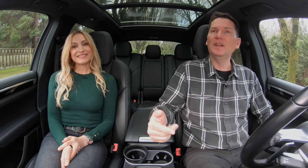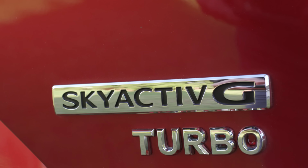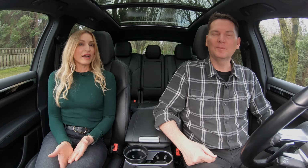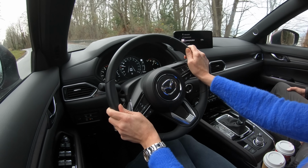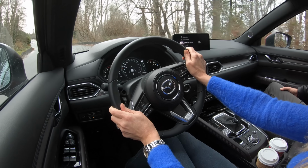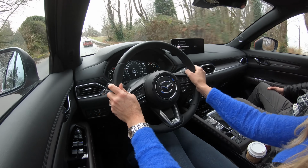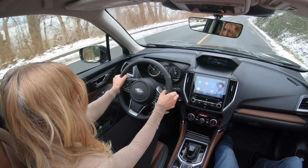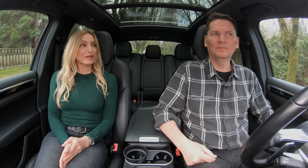But it doesn't have what the Mazda has, and that is an available turbo engine, and an automatic transmission, which some are looking for. I find that the CX-5 is more entertaining to drive. It's engaging, it's sporty, but for practicality and that really open space in the cabin and the extra ground clearance for those harsh winters that we do experience in Canada, I think the Forester is a real winner.